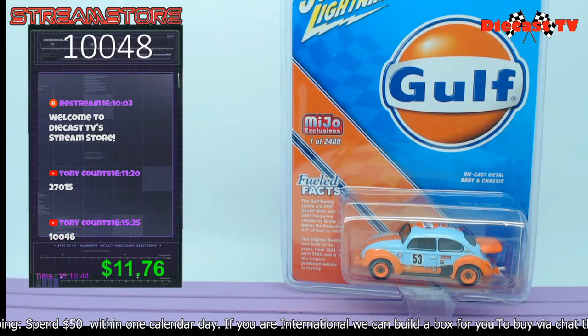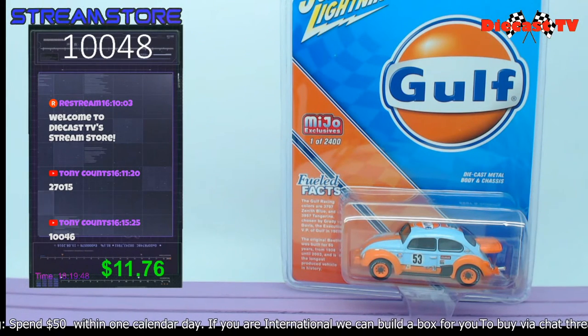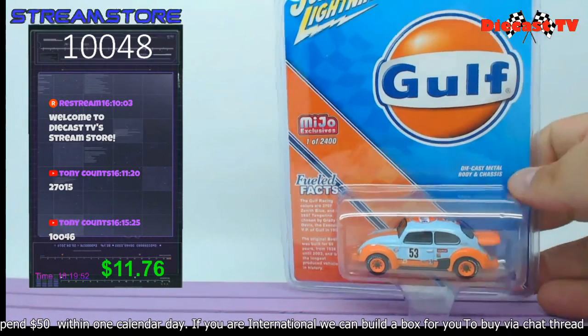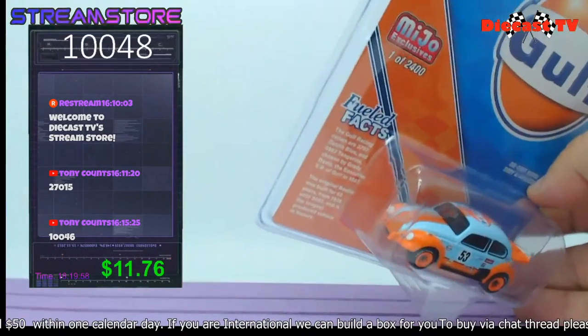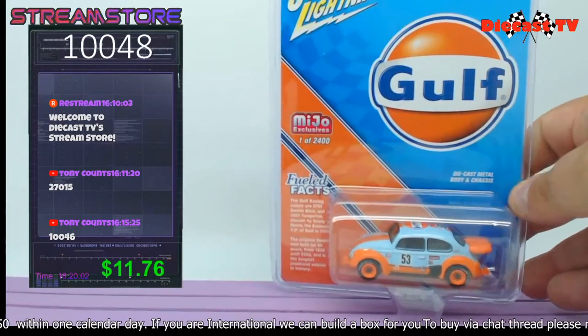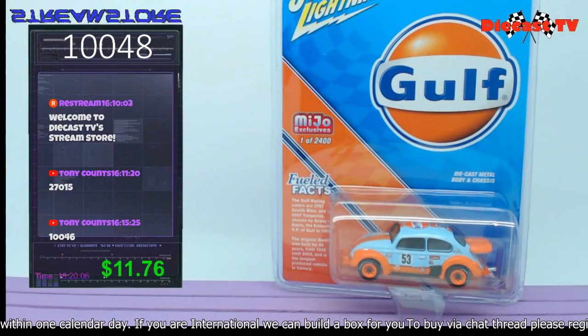Ross the Boss here, Johnny Lightning style, golf livery for Mijo exclusive. This is one of 2,400. You gotta love this. It's a 1970 V-Dub Beetle, super cool in the golf livery. Gotta love that. Cool little bumper on the front, and I love the big whale fin on the back. Keeps it on the road, keeps it smoking fast. And I love the number 53 on the side.